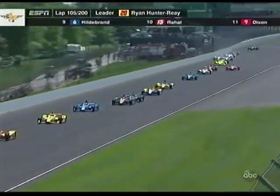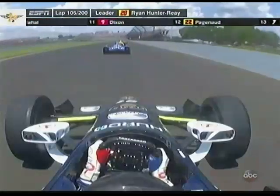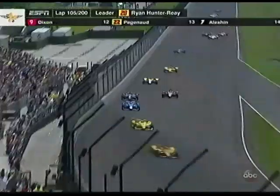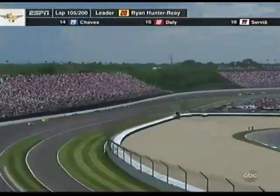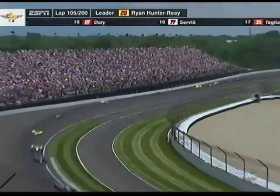Oh, vintage Tony Kanaan as he jumps to the outside. Josef Newgarden does it as well, so Kanaan moves to 3rd, Newgarden up to 5th. Pair of blue machines behind a pair of yellow up front. Field now starts to go 3 wide, about 5 back. That's the form of James Hinchcliffe, Hunter-Reay, Castroneves, Tony Kanaan into turn number 4.